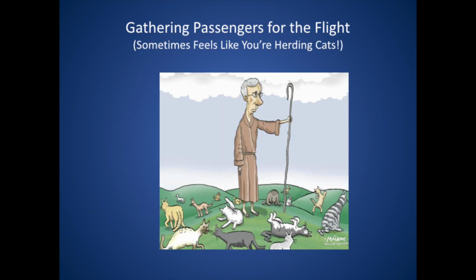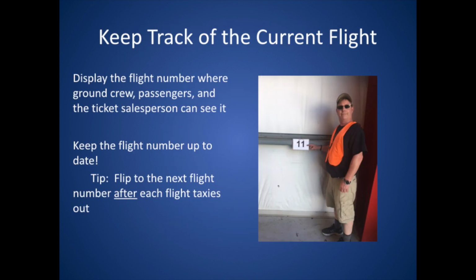The ticket handler may feel that gathering passengers for their flight may sometimes feel like herding cats. To help keep things straight, make sure that you know what flight is up next. Display the flight number flip card of the flight that you are mustering in a place where the ground crew, passengers, and ticket salesperson can all see it. Keep the flight number up to date.